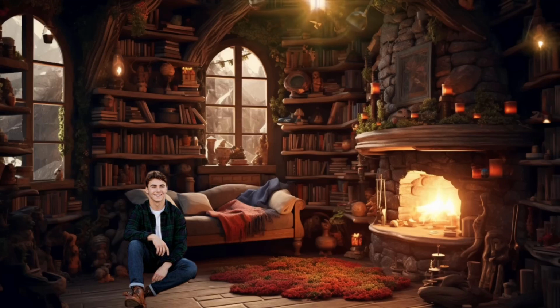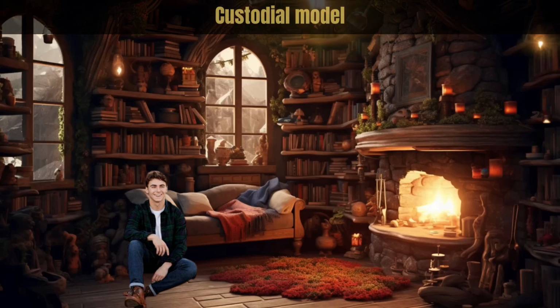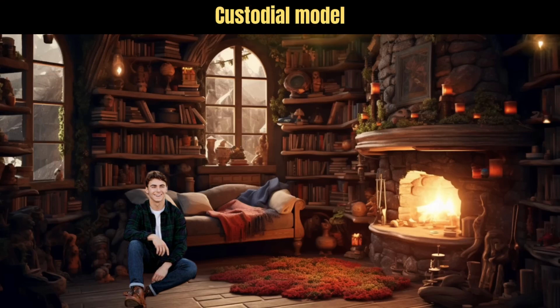Number 2 is the custodial model. The custodial model of organizational behavior is a way that bosses and leaders run a company. In this way, the company focuses a lot on making sure employees feel safe and have enough money. They do this to get employees to be very loyal and stay with the company. The company acts like a kind of guardian for its employees, trying hard to make a workplace where people don't worry about losing their job and they get good pay and extra benefits.